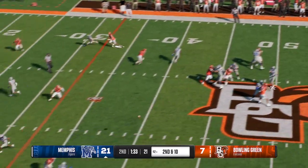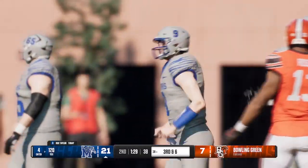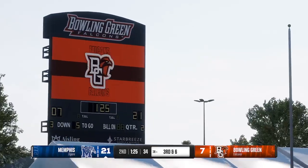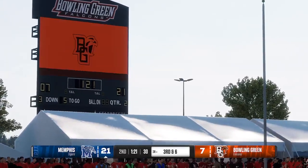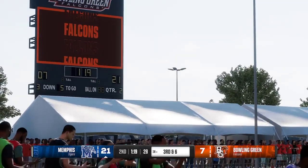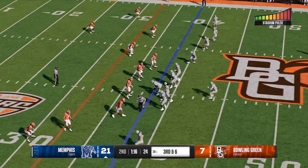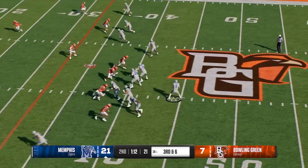On 2nd down, wants to throw it. Using the quick game. And just a short, safe pass play. They pick up a few. Complete some of these hitch throws early, you're setting up the hitch and go. Later on, you can pump fake that, and the receiver can pirouette right up the sideline. That might be a home run play for the offense. Long drive continues as the offense keeps working the ball down the field.